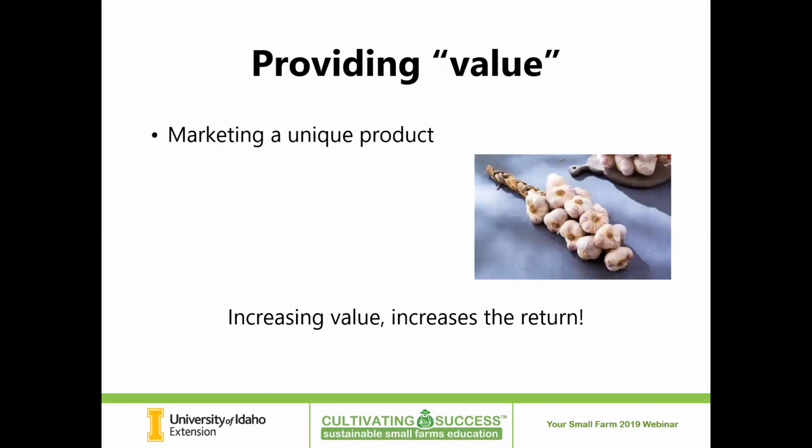Remember, however, that adding value by processing food products increases safety risks. So rules and regulations are established to protect public health. And if you're selling out of the state, the Federal Food and Drug Administration rules apply. The FDA has good manufacturing practices, those are known as GMP, upon which state regulations are based.